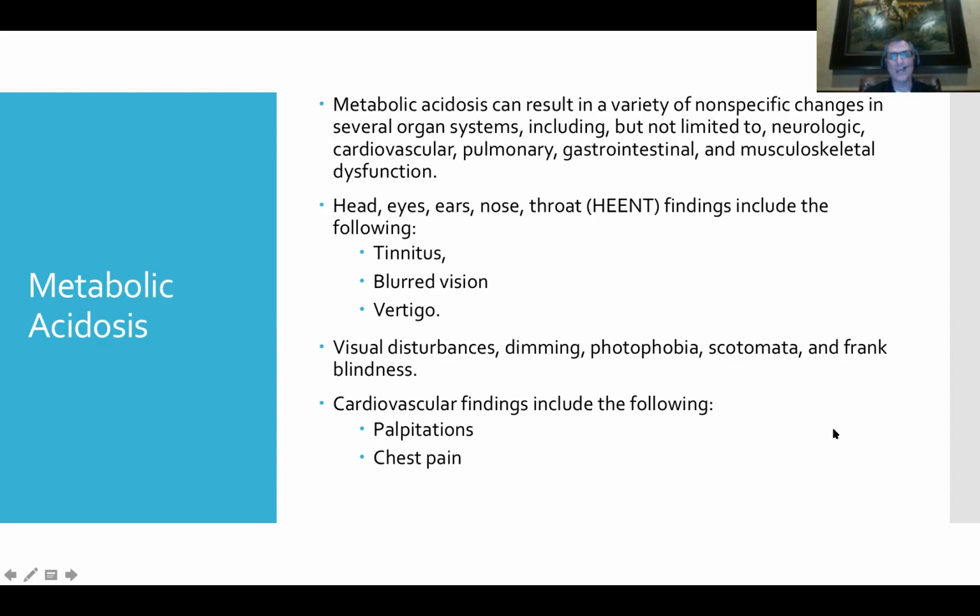All right, so when we look at head, eyes, ears, nose, and throat findings, the patient is going to complain of tinnitus. Their ears are going to be ringing. Unfortunately, it's a part of life, and all of us have some sort of ear ringing, but this is going to be pretty intense. Blurred vision, vertigo. Well, geez, you just described all 32 million alcohol intoxicated patients that are out there in any given day, especially at New Year's. So these are interesting when they're present, but if they're absent, don't put any weight on it and don't make it absolute criteria. Visual disturbances, including dimming, photophobia, scotomata, and frank blindness. These things happen. Palpitations and chest pain are going to happen as well.